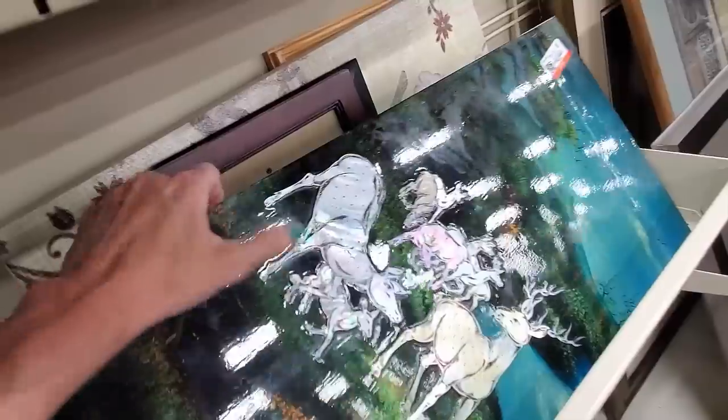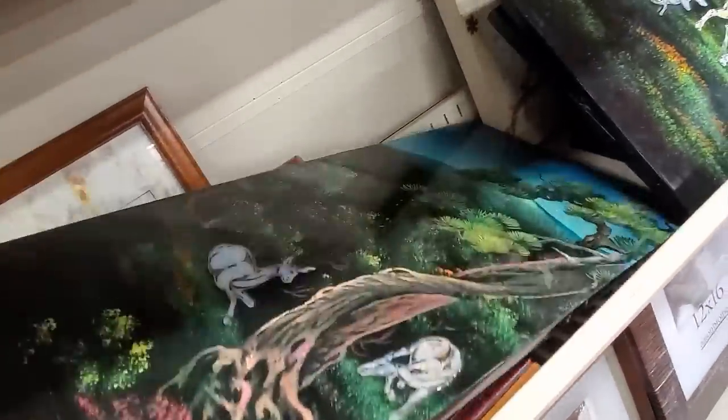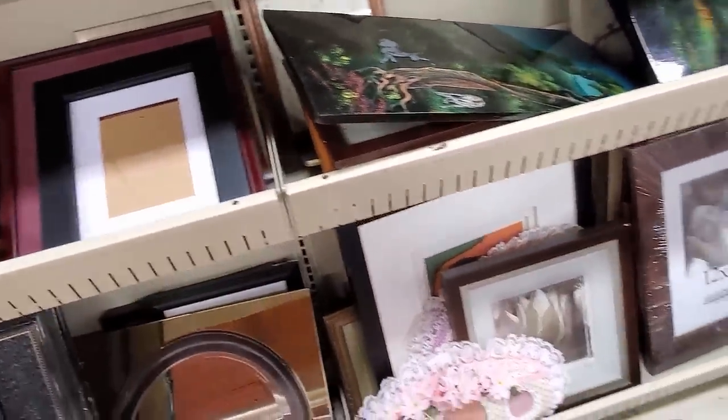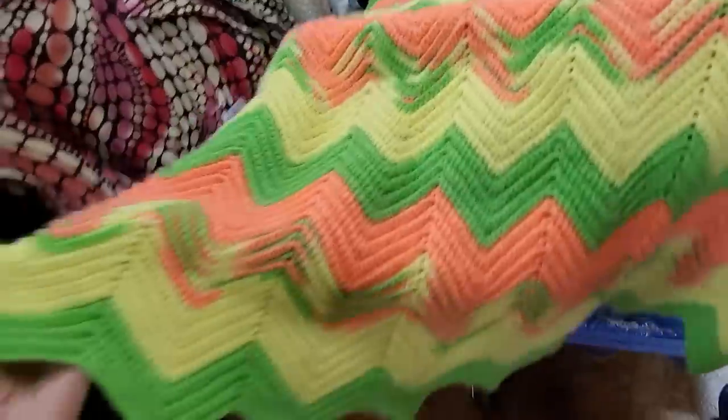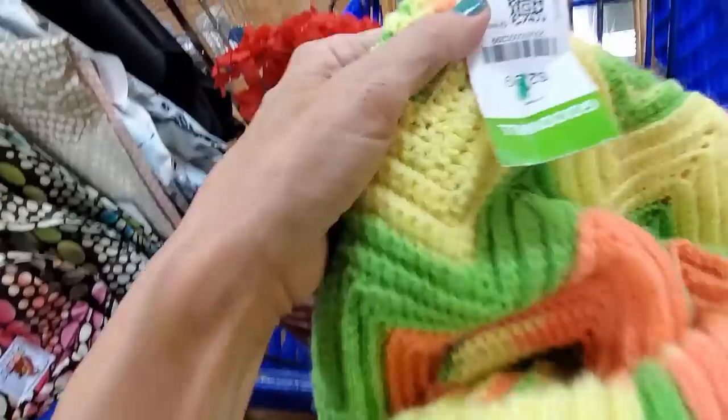These are kind of interesting. The price on each though at $8. There's three of them, which would make them $24. Yeah. So I found this crocheted, I thought it was a baby blanket, but it might just be a little lap quilt, but I just absolutely love the colors, and it's only, wait, there's a tag, $2.99, so I'm gonna pick that up.